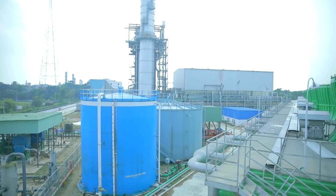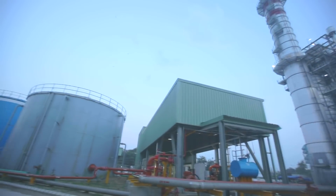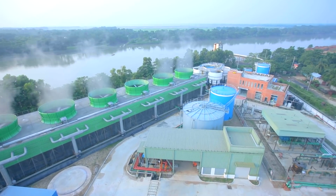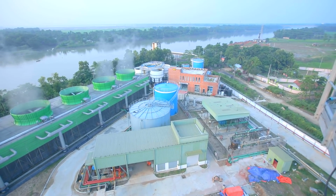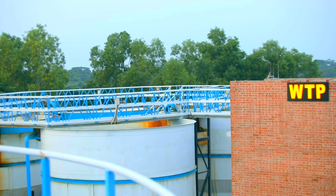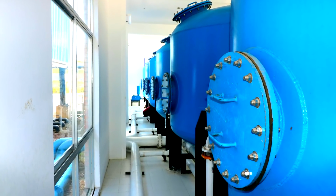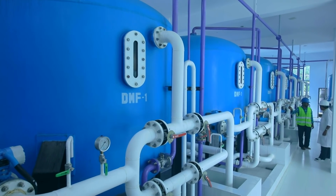KPCL Water Treatment Plant. The water treatment plant of the KPCL Combined Cycle Power Plant was commissioned in November 2017. It is a demineralization plant of RO technique with a pre-treatment unit. The pre-treatment unit comprises 4 parallel run vertical flow traditional contact clarifiers followed by a set of 6 parallel run rapid gravity dual media pressure filters.